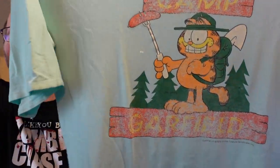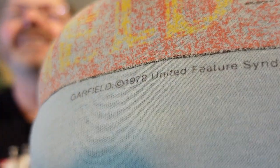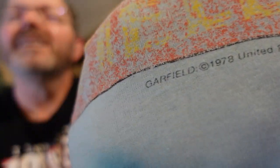The brand is Flirt. It is a women's sleep shirt, and it is just worn out. It is dated. It is dated 1978. Garfield can sell well. You get the original t-shirts, and they can do pretty well.